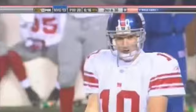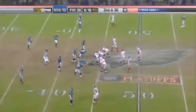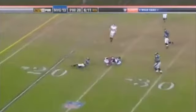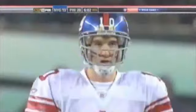Second and 30. Blitz from the Eagles. Considine coming. The pass for Burris. Plexico Burris makes the catch.